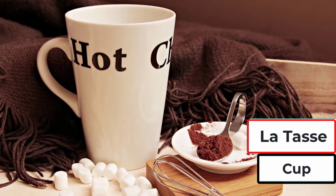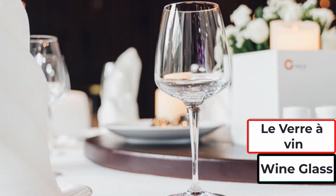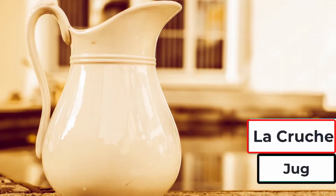Okay? We have la tasse, which is referred to as cup. And we have another which is referred to as le verre. This one is referred to as the glass. And we have le verre à vin as well. That is your wine glass, those ones that look so transparent. So le verre, and we have la tasse. Okay, so we have another one which is called la cruche. This is what is referred to as jug in English language. So we can have that in our kitchen as well.